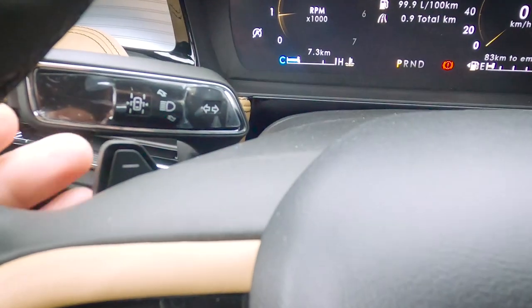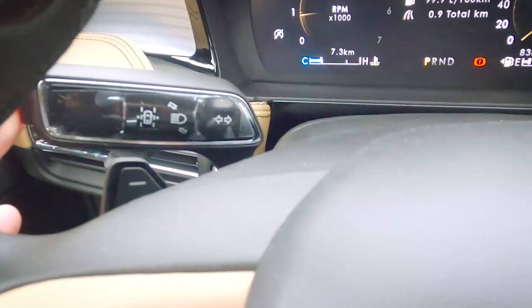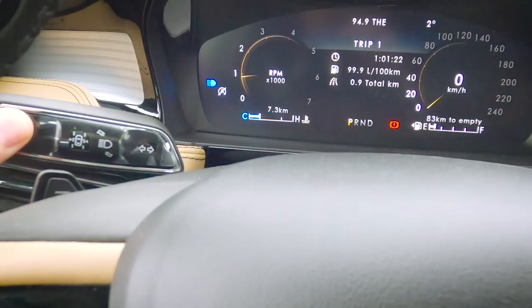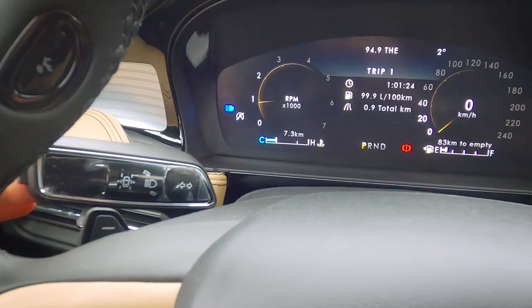Now, as you start to move in a little bit, just along our left-hand side, we have the minus and then the plus. So that's going to give us better control over what gear we're in as we're driving. Along our left stick, that's going to be the one for our blinkers. So the left-right blinker, push away in order to turn on, or pull in towards us for the high beams.